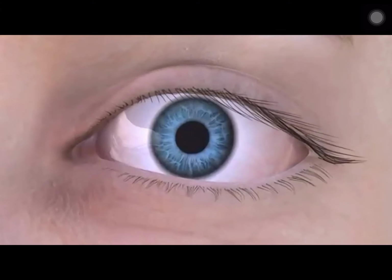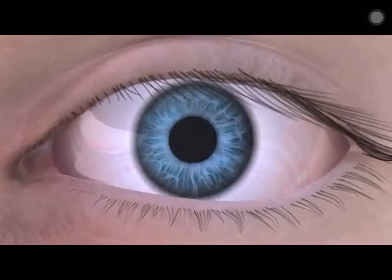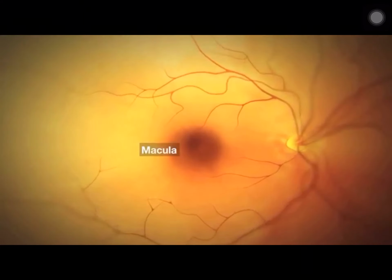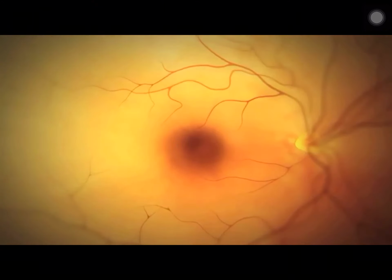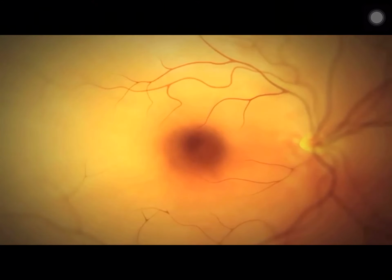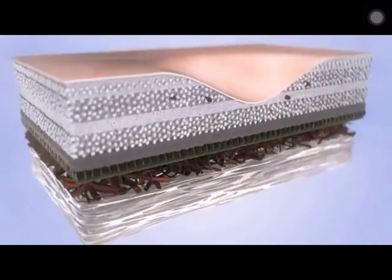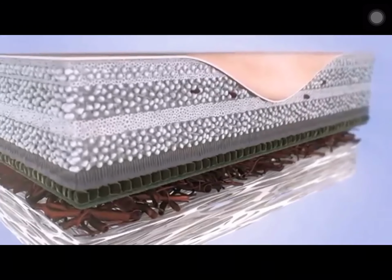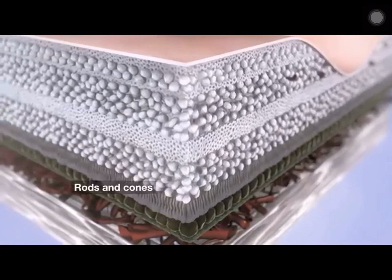The human eye is a complex organ that provides one of our most treasured senses, sight. At the back of the eye is a region called the macula, which is a specialized area of the retina that is responsible for central vision. The center of this region is known as the fovea. The retina is the light-sensitive inner lining of the eye, which contains nerves, blood vessels, and photoreceptor cells referred to as rods and cones.